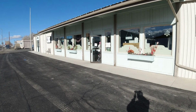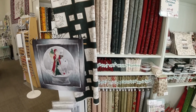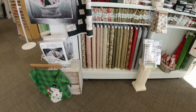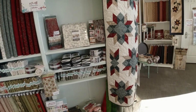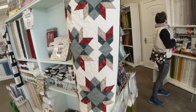But snow was coming, and it was continuing to come, and we wanted to get home before the weather made it impossible to travel. So we ended up driving from Beatty, Nevada, all the way up here to Battle Mountain, which is pretty far north. And we actually made it here by somewhere around lunchtime. I think we actually had lunch in the parking lot before we came into the quilt shop.